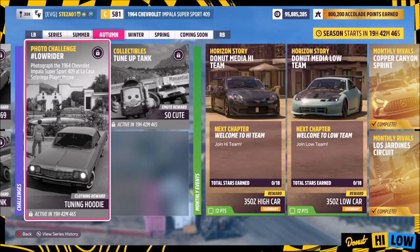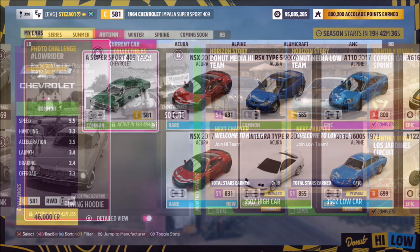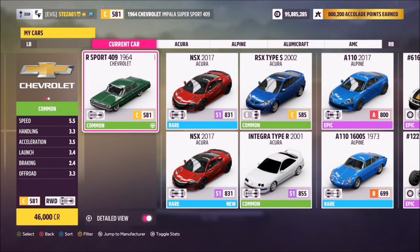Hello and welcome back to the channel, and now you join me for this week's photo challenge guide called Lowrider, which wants you to take a photograph of the 1964 Chevrolet Impala Super Sport at La Casa Solariega, which is a player house.